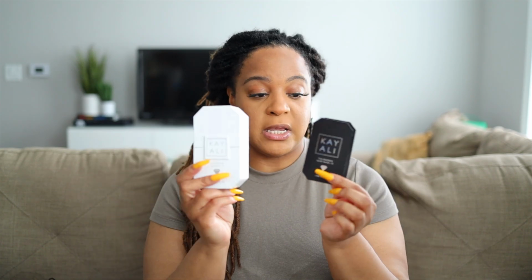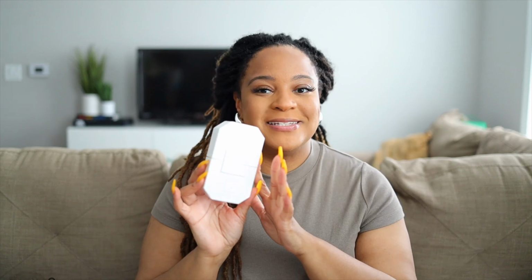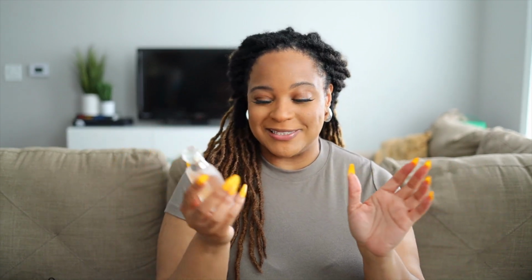All right, so this is the first time that we have a dual release, which was kind of cool. Wedding, husband, wife, yes, it makes total sense. So I decided to buy the full bottle of the Silk Santal because that was more feminine, and only get the sample of the Velvet Santal. So we're gonna talk about the ladies first, always, of course.